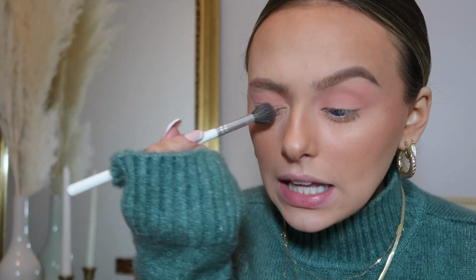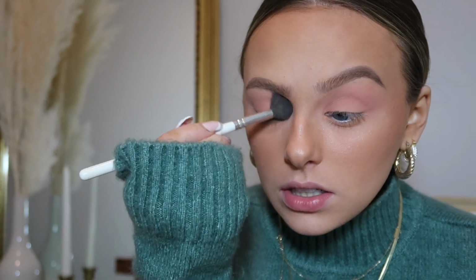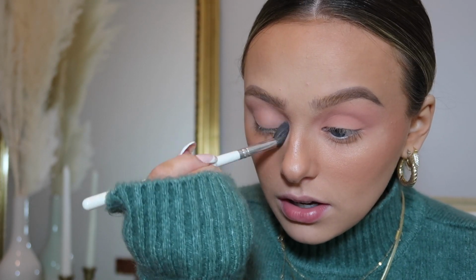I'll be right back. Okay, we're back and I can see again, which is wonderful. I think I got some of the primer maybe on my contact. It was weird just because it was a little delayed there, but I'm just gonna touch up in case some of it rinsed off.